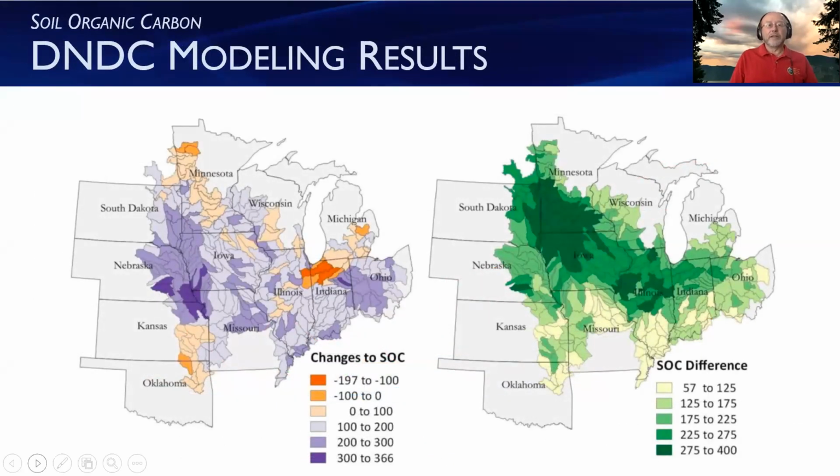As noted earlier, we then plug the OpTIS data into the DNDC model, and we can then map out the changes to soil organic carbon over time. And you can see that there are, again, interesting patterns here where there's been quite an increase in soil organic carbon up in the northern part of the Corn Belt. And certainly more so than in the southern regions, and this is consistent with the higher levels of organic matter that we see in those areas as well.